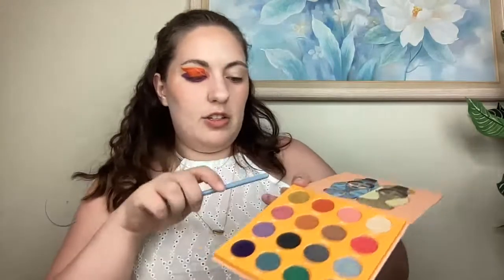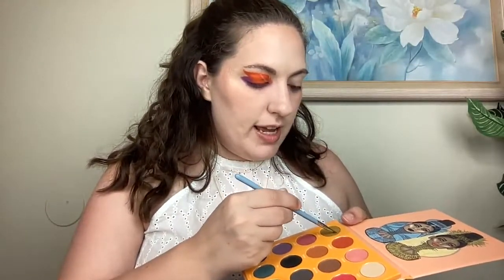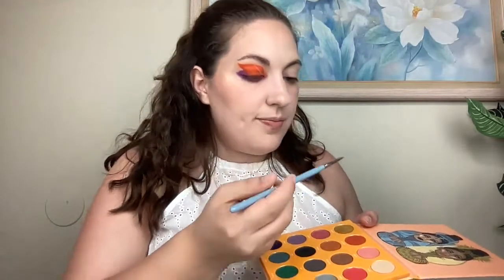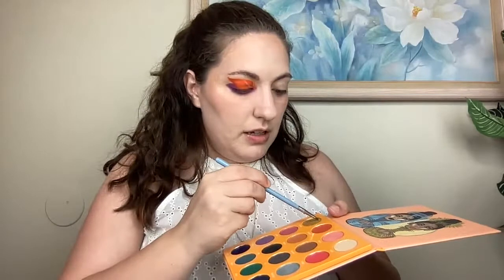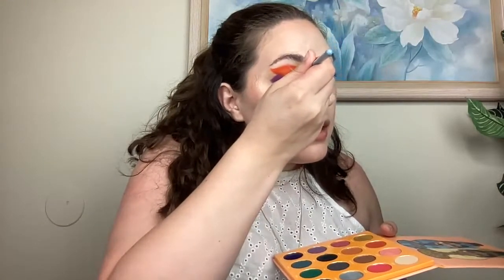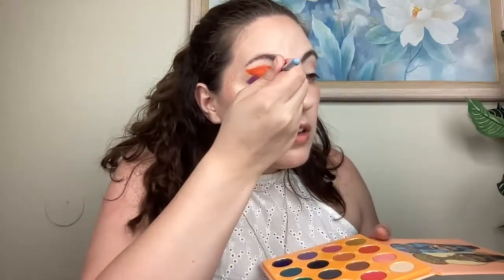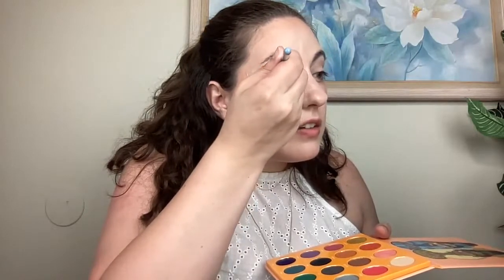But now I have the outline, so I can use my Juvia's Place magic palette, this shade Nubia, this beautiful bright gold. This is a shimmer shade, and I'm going to put that all along this layer I just put down of the CoverGirl lid lockup, whatever it's called. Wow, that looks great against the orange. Oh, guys. Oh, you're going to see in just a second.